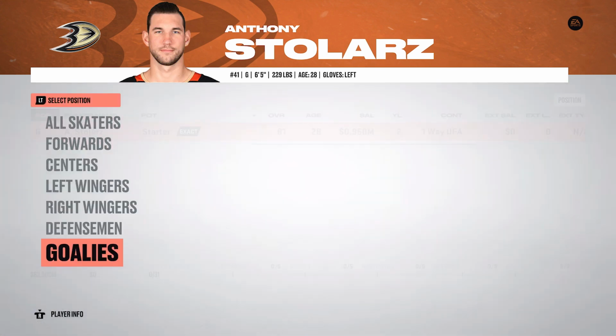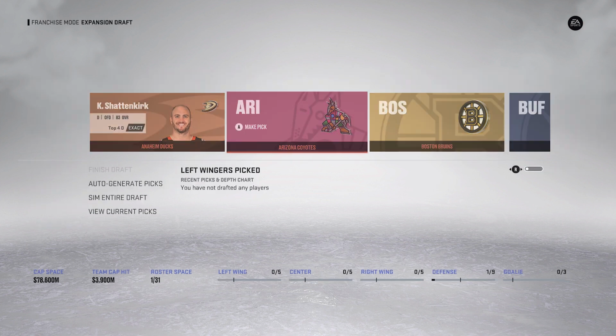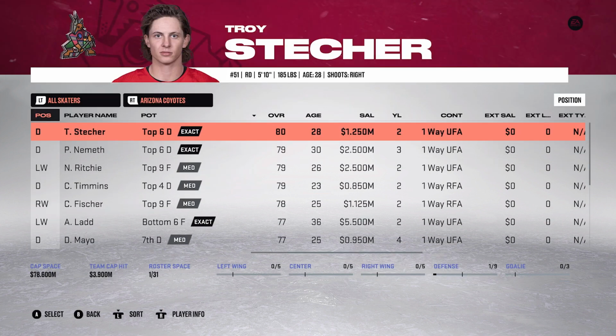Stollers, I feel like we don't need him. Shattenkirk's going to have the most value. So if I'm just trying to build this team for the future, I don't see us being good enough to compete right away. He makes the most sense.